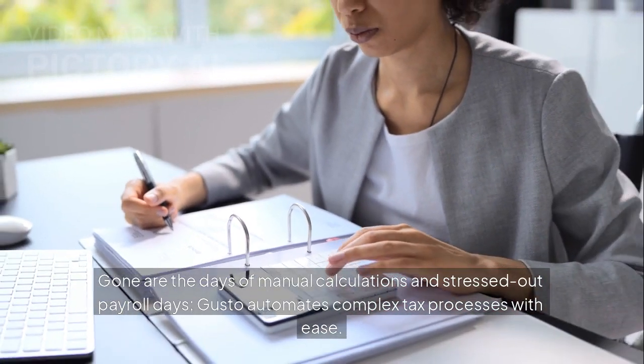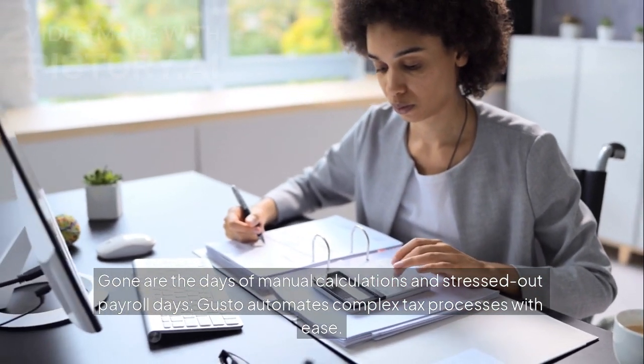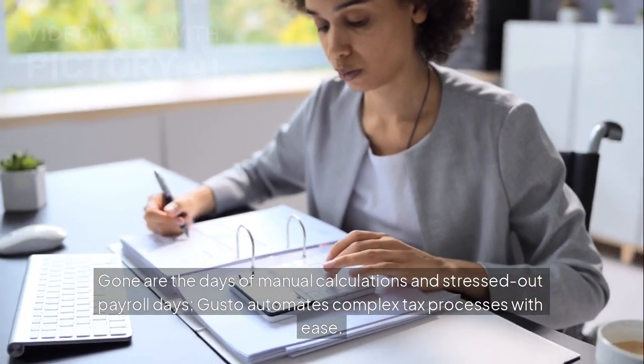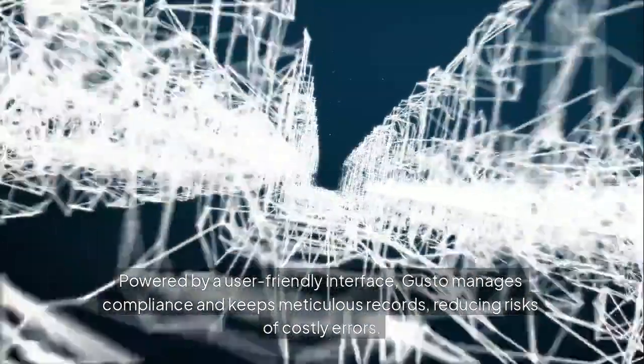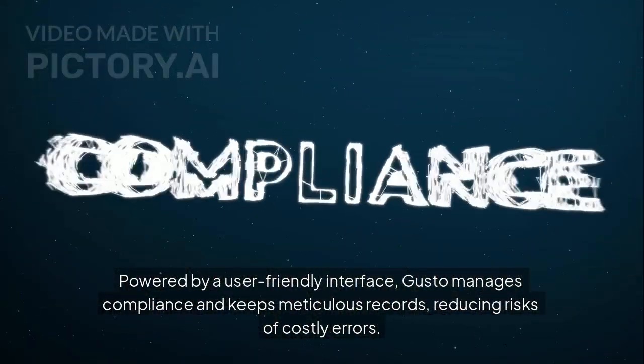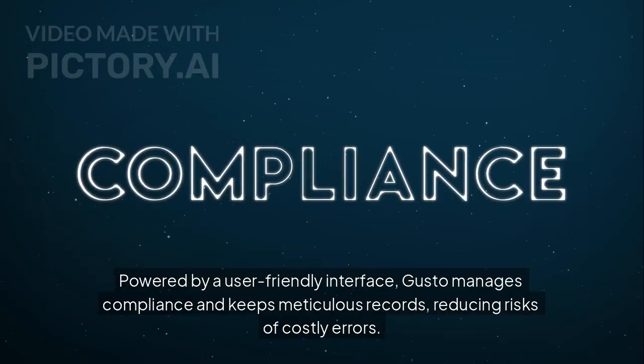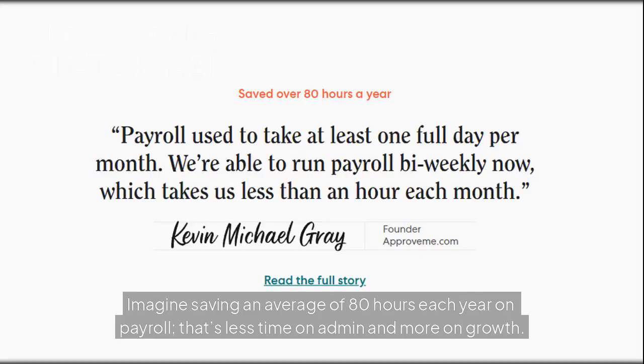Gone are the days of manual calculations and stressed-out payroll days. Gusto automates complex tax processes with ease. Powered by a user-friendly interface, Gusto manages compliance and keeps meticulous records, reducing risks of costly errors. Imagine saving an average of 80 hours each year on payroll. That's less time on admin and more on growth.